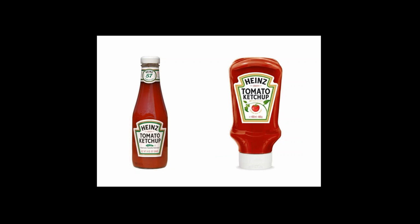Now, this solution to Heinz's problem was genius, and not just because it's a nicer user experience, but if you think about it, just looking at that bottle on the shelf tells me as a user that it is going to be easy to use that product, right? I'm going to get it, I'm going to take it home, I'm going to put ketchup on my food. Not only is more ketchup going to come out of the bottle, which means I'm getting used to tasting my food with more ketchup on it, so that everything I'm eating, I'm wanting ketchup on.